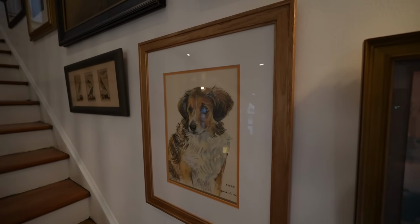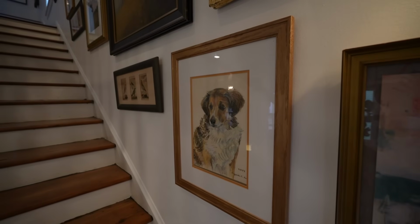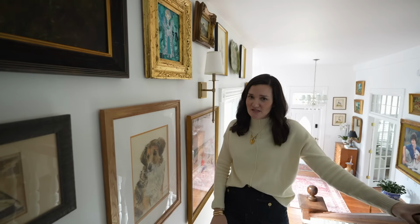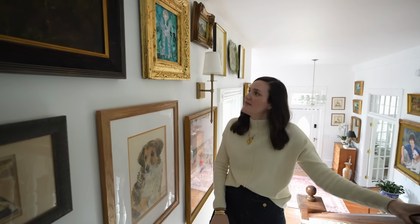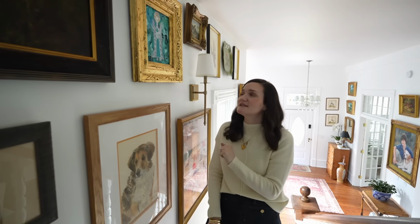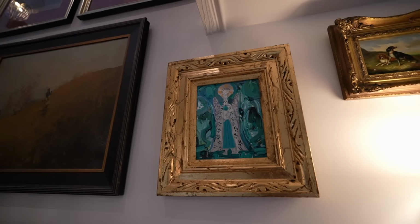So this is Tippy. I have no idea who Tippy is, but this is an original sketch that I found in a Goodwill, and she was $4, and I was so sad that somebody just left their dog portrait there, so I felt like I had to take her home, and I added some rub and buff to the frame, and I think she's just so cute, and it has her name on it, and I just had to take her home. And then this right here is an original Lily Wallace, another great local artist and friend of mine. She occasionally releases these angel series, and my husband got this in memory of my brother, and it's just really special to me, so I love it.